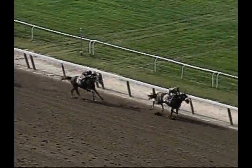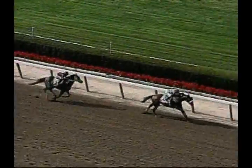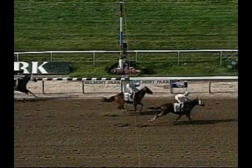It is Lemon Drop Kid in front. Now Edgar Prado says go with them. It is Lemon Drop Kid in front by 2.5 lengths. Behrens is free now, but there's only a 1/16 of a mile to go. Lemon Drop Kid, 2-length lead. Behrens second, and they're coming down to the finish. And it is Lemon Drop Kid, a masterful ride by Edgar Prado to win. Behrens finishing second and Lager.